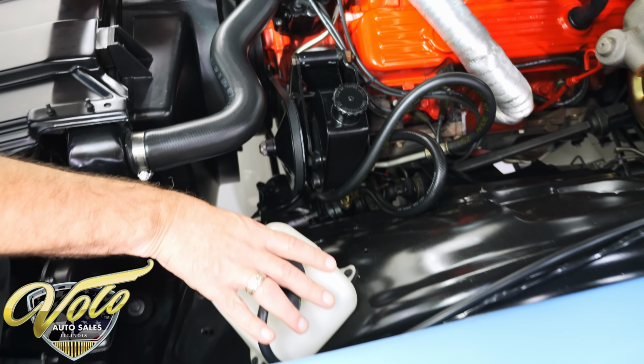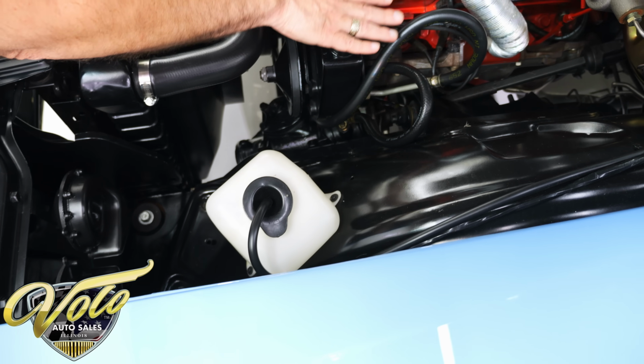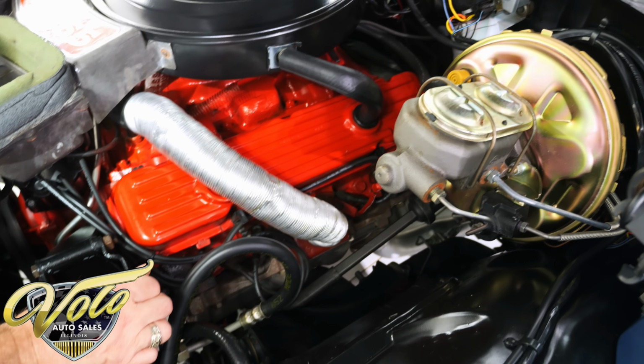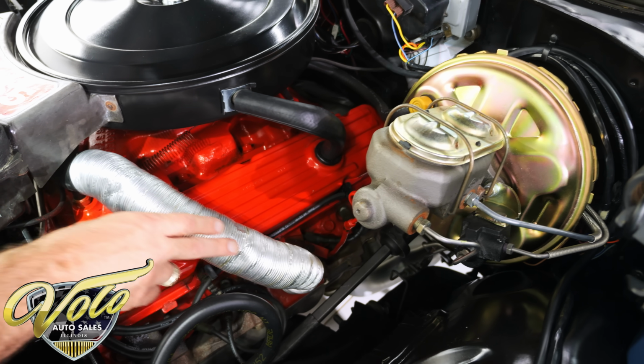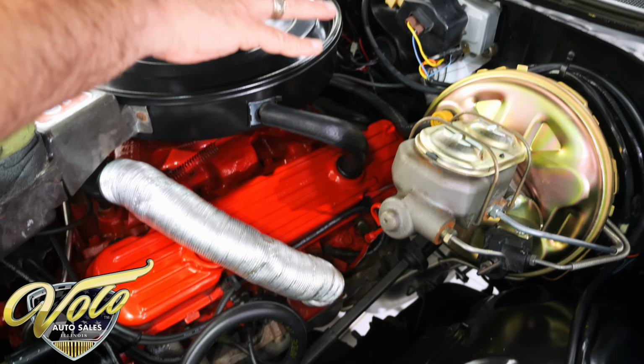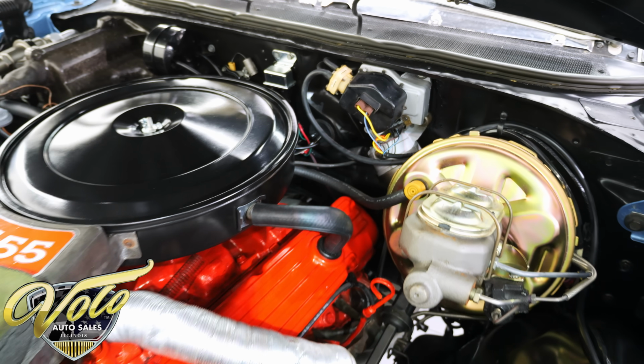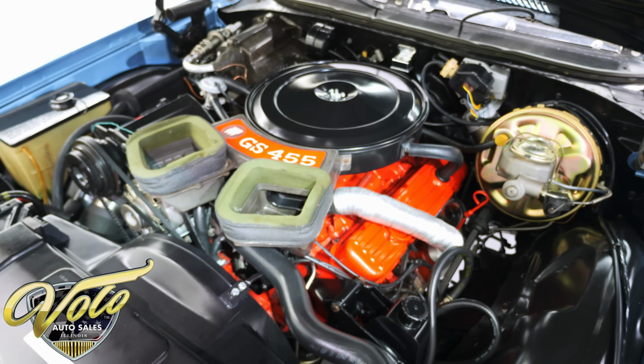The washers are hooked up. And we got power steering, power brakes with a cadmium plated booster. Even the heat riser tube is there. Wipers, everything is all nice and clean and proper and looking really good.